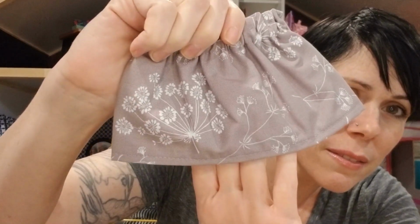It's like a more green color, but it's the same kind of, is that baby's breath? I don't think it's a dandelion. Anyway, similar kind of flower, but it's a little bit more green skirt, and it comes with a peach top. Super cute. 2 for 2.